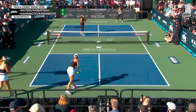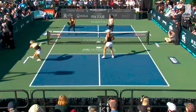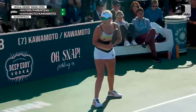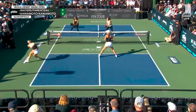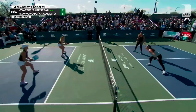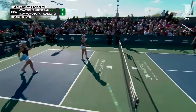There's another example right there, and my goodness gracious, Annalie Waters, just forget about it. I mean, that's just not a normal shot there. Unreal from that position to get on the outside of the ball. I mean, unreal. She just beat Jackie Kawamoto with a clean winner dink. And she tried to do it again during that point. Jackie didn't lead to the middle that time. I've seen that before.